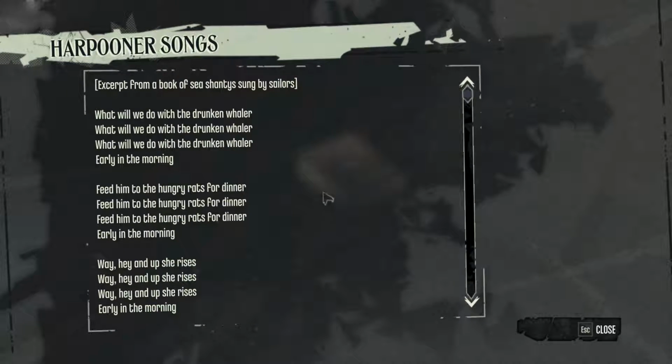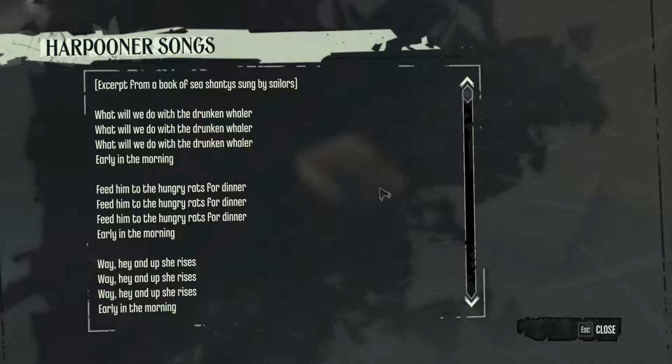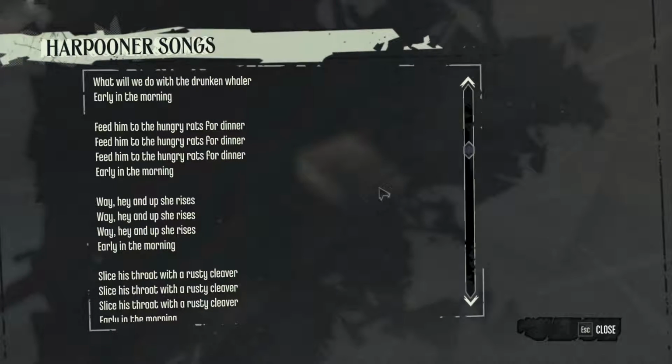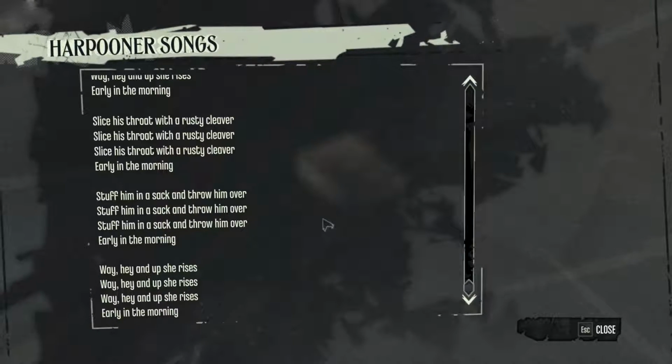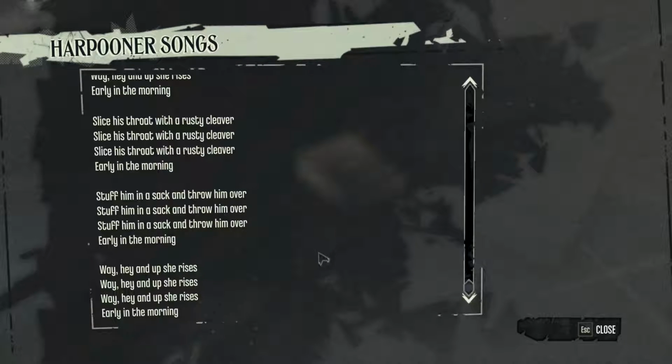What will you do with a drunken whaler early in the morning? Feed him to the hungry rats for dinner early in the morning. Way, hey, and up she rises early in the morning. Slice his throat with a rusty cleaver early in the morning. Stuff him in a sack and throw him over early in the morning. Way, hey, and up she rises early in the morning.